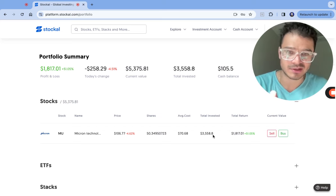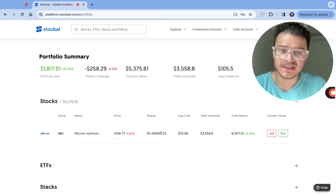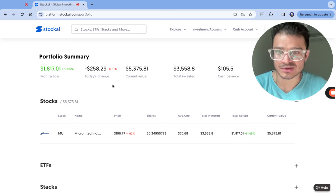So that's exactly what the number is. So I've invested $3,558.8, at an average cost of $70. And now the price is $106, and I have 50 shares. So my total return is around $1,800.